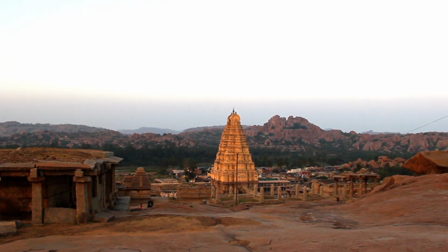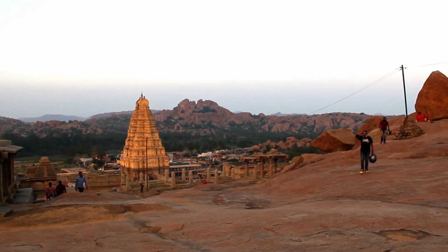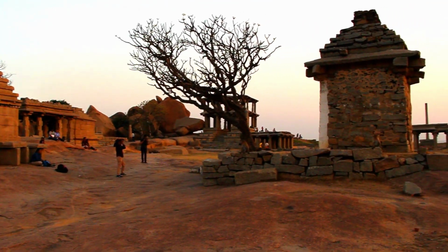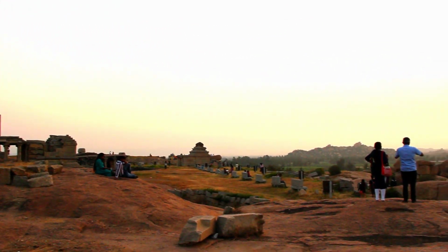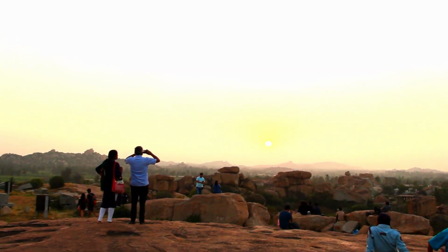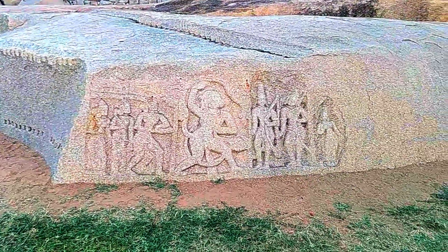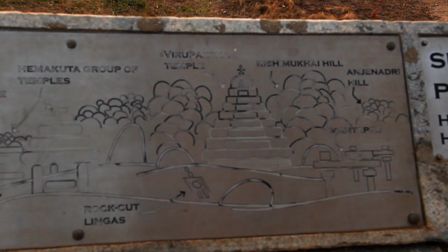Virupaksha Temple, the iconic structure of Hampi, looked splendid from a distance. Hemakuta Hill is considered to be one of the best places for viewing sunrise and sunset. It is easier to climb than most other hills over here. A beautiful carving from Ramayana on stone. Our day ended with mesmerizing views of the sunset from the top of the Hemakuta hill.